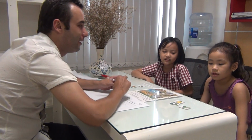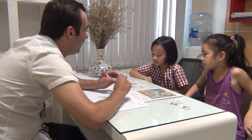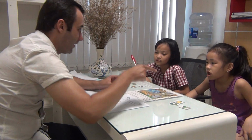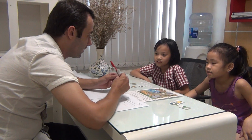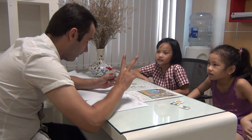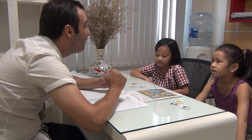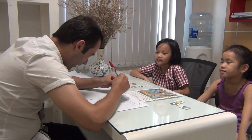Okay, how about this? What's this? It's a frog. Good. How about this one? It's a crocodile. And let's see together. What's this? It's a foot. Not one foot, but two, feet. Feet. One more time. Feet, feet, feet.